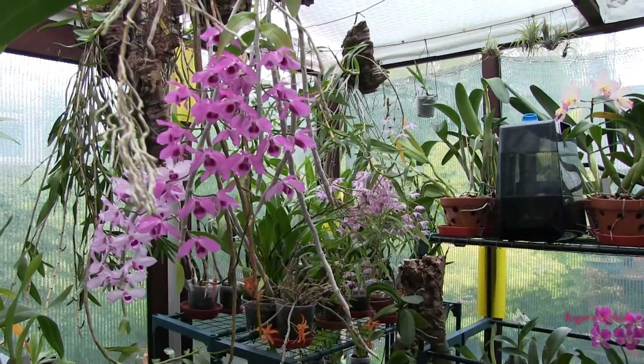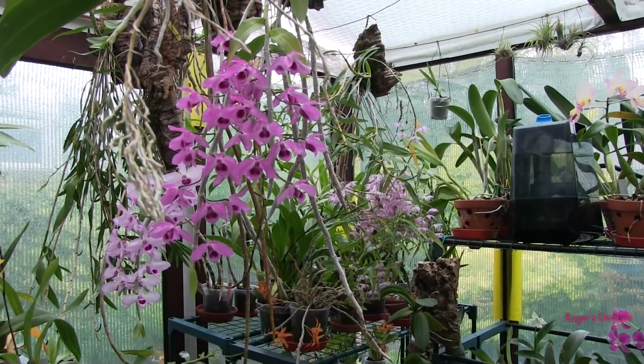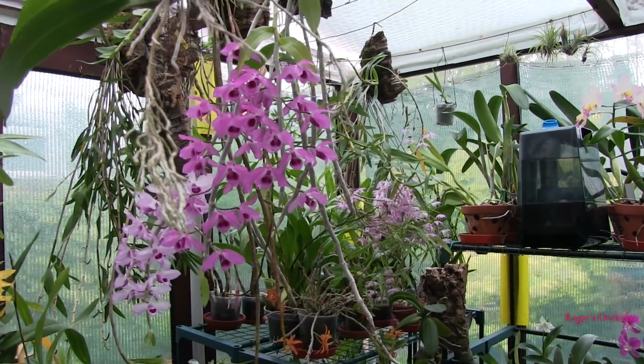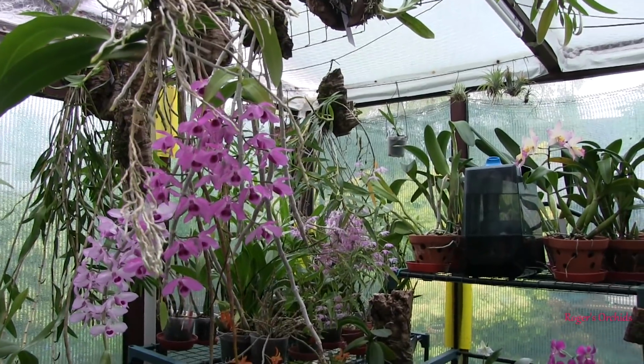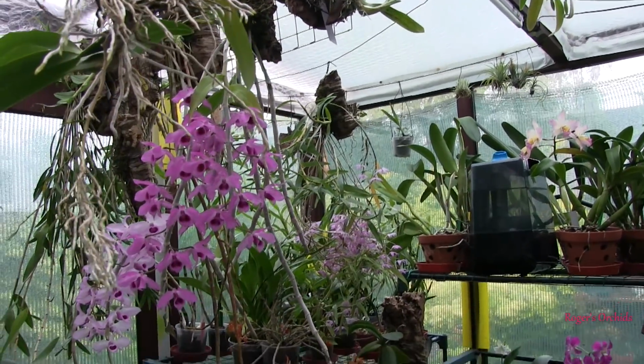My mounts are only getting watered every other day because they're not drying. That's just literally because the daytime heat's not there. Hopefully it'll be back soon and things will kick off a bit better.